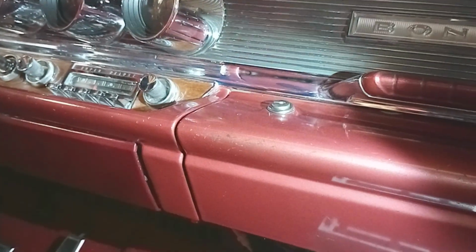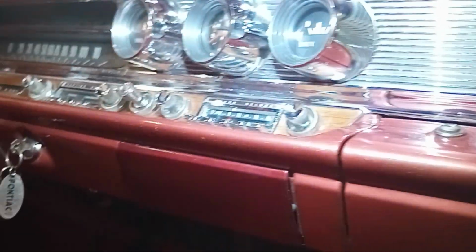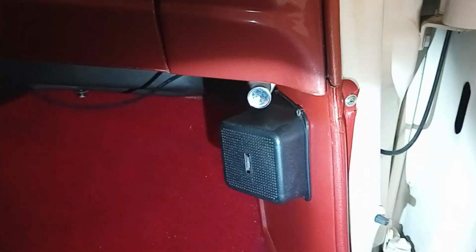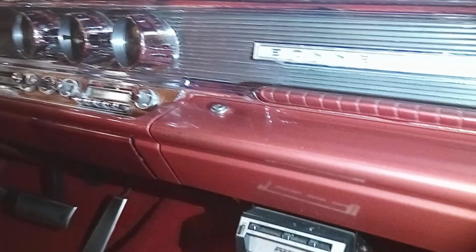Couple real small little scratches on the dash here. Glove box. See those? Couple real minor scratches. Dash pad looks awesome. 8-track. Couple added speakers. Love the dashes on these cars. See how all the gauges are kind of angled towards the driver.